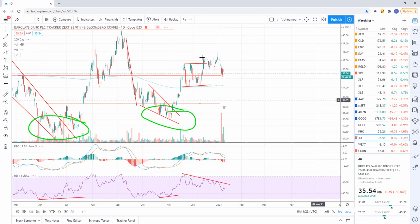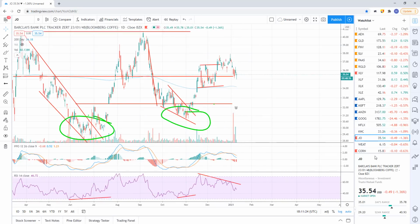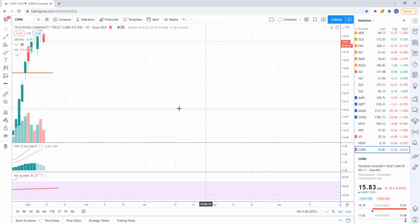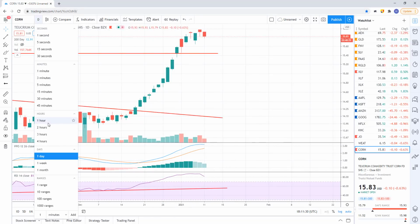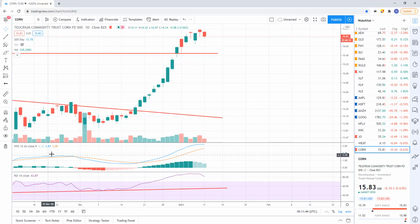Okay, these commodities like soybeans, wheat, corn. I pointed out corn. I sold my corn. I think longer term I like it, but with the dollar breaking out and going higher, I think it's going to put some pressure on these soft commodities. And so it's been a good run, but I'm looking for a pullback in this thing.